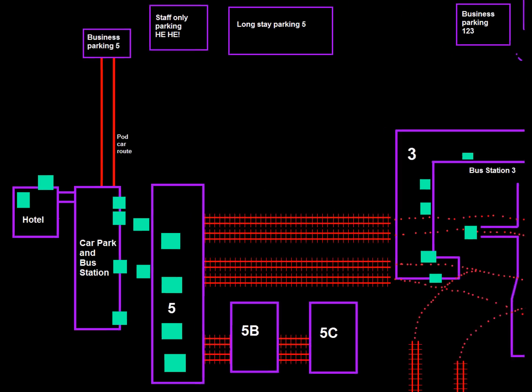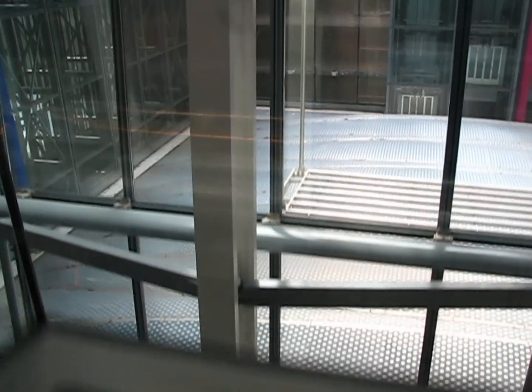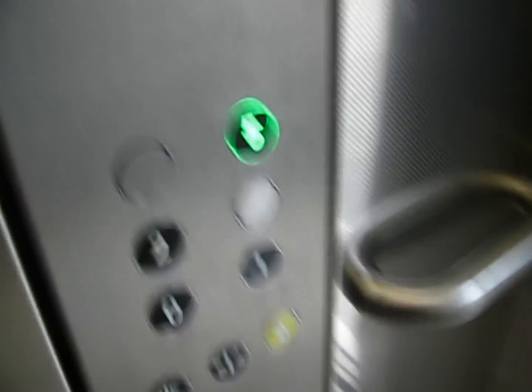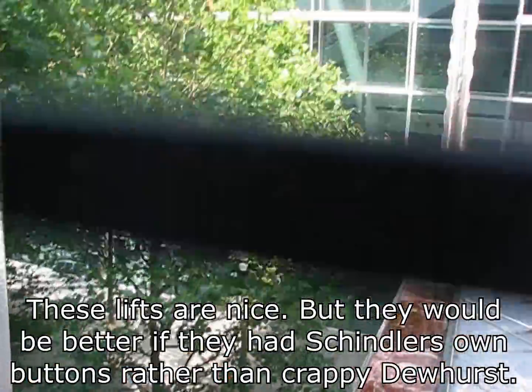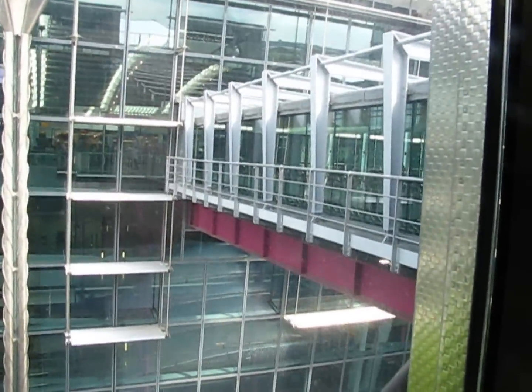First to Terminal 5 and first to one of the glass Schindler lifts in the terminal. Level 0. And now to one of the glass Schindler lifts in the car park. Doors closing. Level 5. Doors opening.